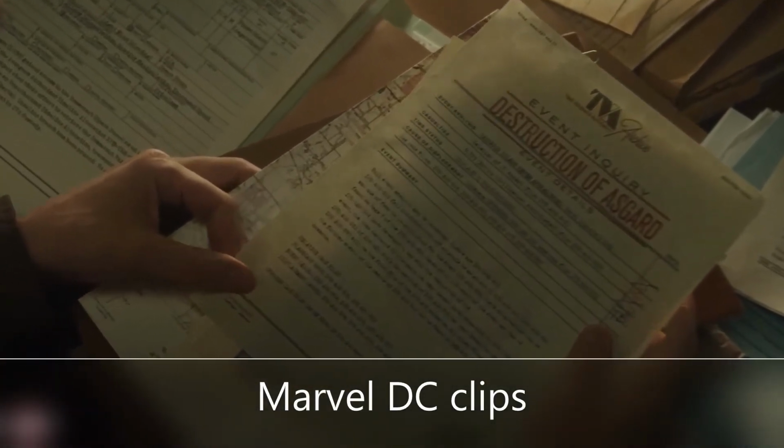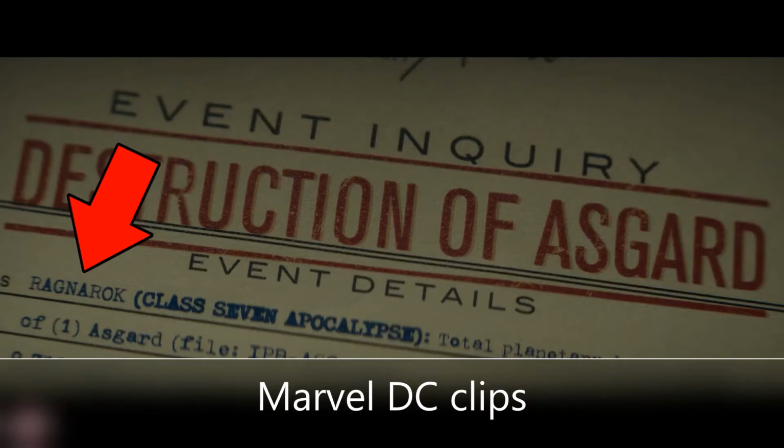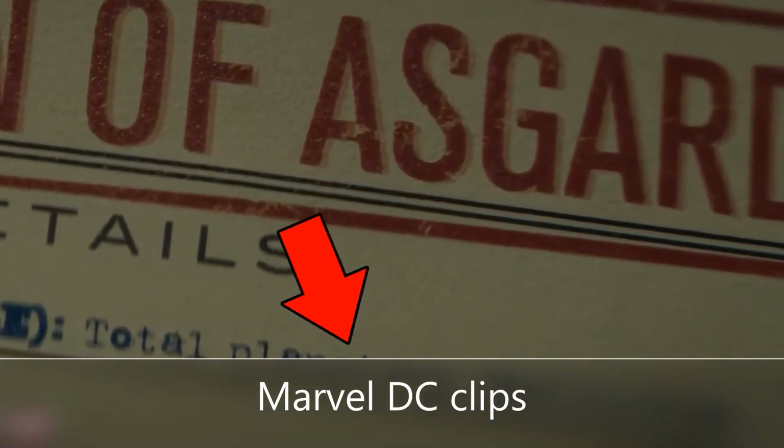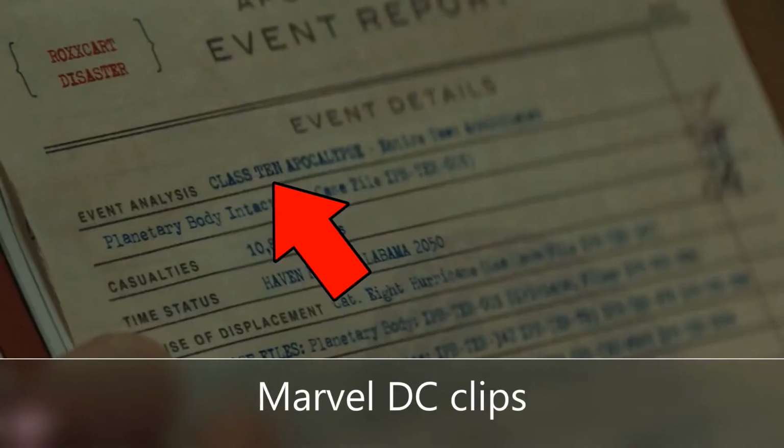Now let's break down this page, shall we? We can see that the events of Ragnarok has been labeled as Class 7 Apocalypse out of 10. So even though a planet is getting destroyed, it's still labeled as 7, but the rock-scarred apocalypse at the end was labeled a level 10.